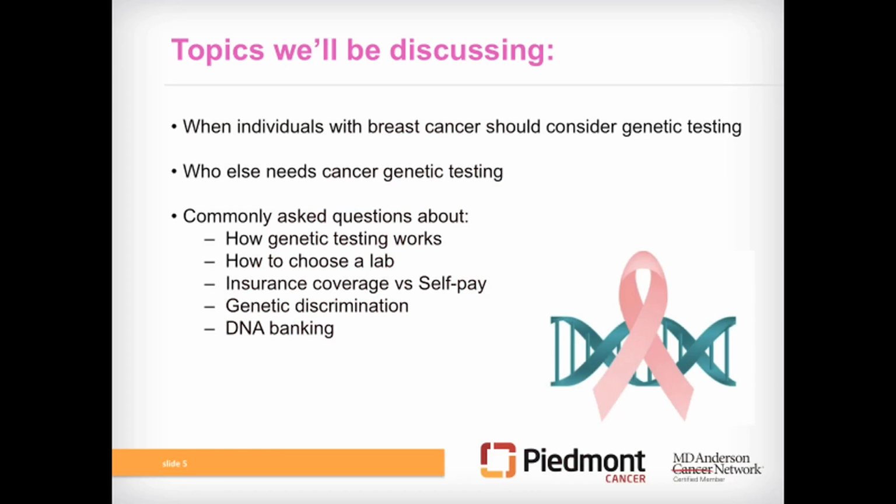So the topics that we're going to specifically discuss tonight are when individuals with breast cancer should consider testing, and who else needs cancer testing? Because obviously you don't have to have had breast cancer to be a good candidate if you have strong family history. And then the commonly asked questions, the logistics, right? The nuts and bolts. How do I get this done? How does it work? What labs do I choose? Tell me a little bit more about insurance versus self-pay. And then genetic discrimination. I'm going to touch a little bit more on GINA at the end, and then just briefly mention DNA banking.